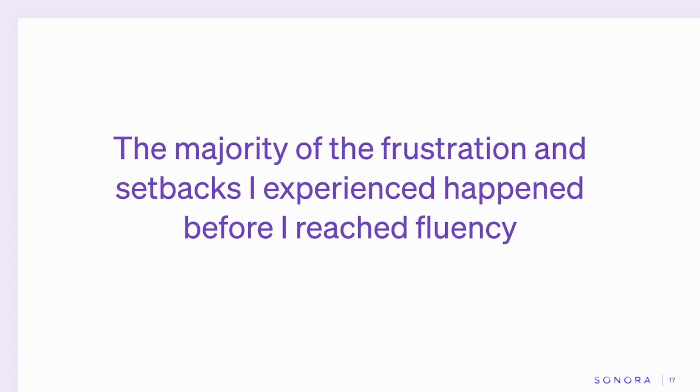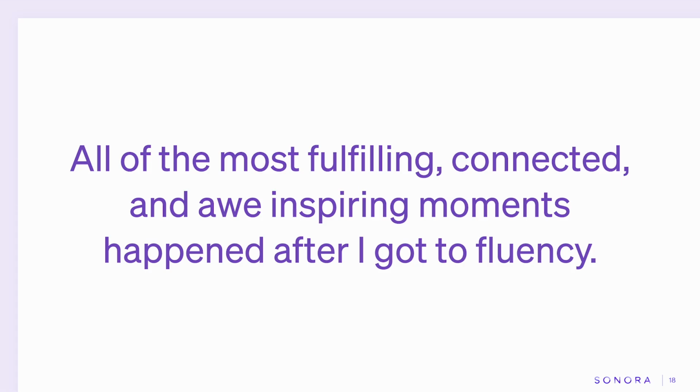And this is why if you're a serious guitar player and you're stuck at this intermediate plateau, I think your number one goal should be to get to fluency. And the reason I say that is because if I think about my musical journey, all of the most frustrating and defeating experiences happened before fluency, and all of the most fulfilling and connective and awe-inspiring moments happened after fluency.